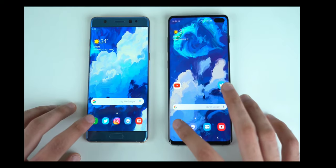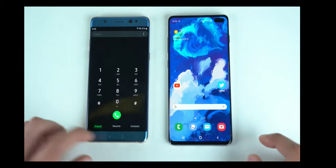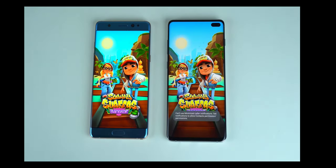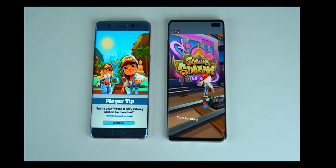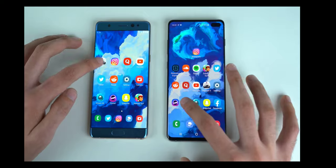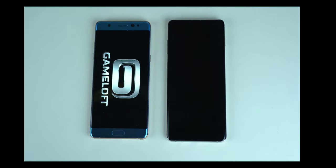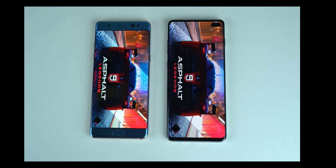Wow. Opening some applications, starting with the basic phone dialer, and as expected, slightly quicker on the S10 Plus. Moving on to third-party applications, starting with Subway Surfers, and this is where you're definitely going to see your money's worth, because performance is so much improved on the S10 Plus. You can see the huge difference there. Asphalt 9, another game, and once again you'll see the S10 Plus just blazing through the app, and that's, again, like I said, the main area where your money is paid.